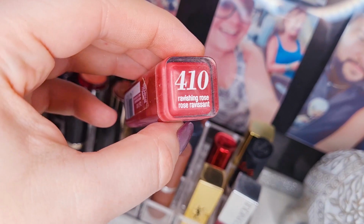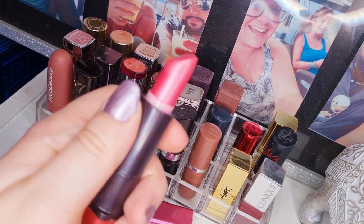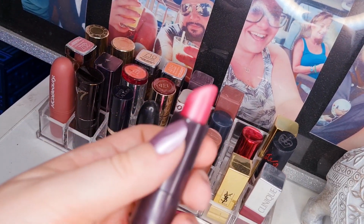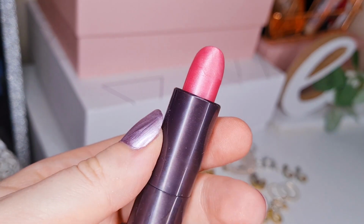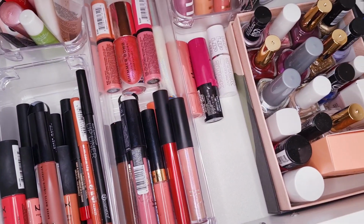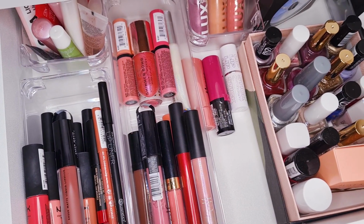This one is from Covergirl. This is the Ravishing Rose. If I'm not mistaken, I've used a lot of this. Well, not a lot, but I like it. I just haven't used it in a long time. It doesn't like focusing. There we go. It's focusing now. It's a really beautiful shine. So I'm going to try this one. And I don't think I want to pull anything else because I'm not wearing that many lip products. So I think that's kind of all I want to pull for now.